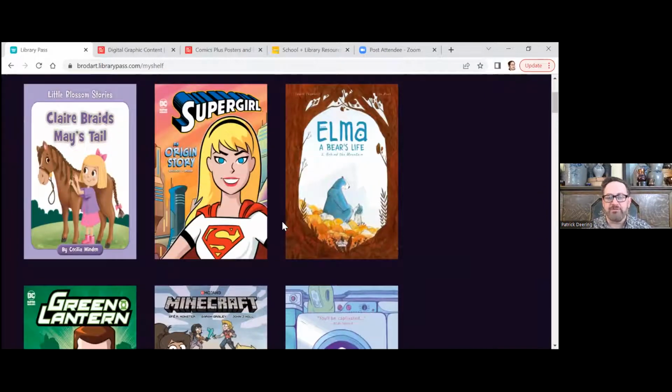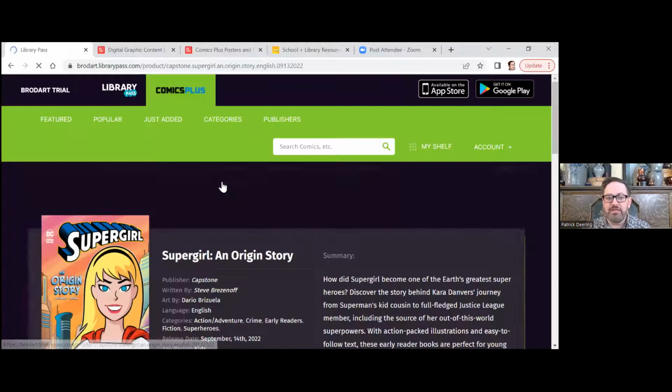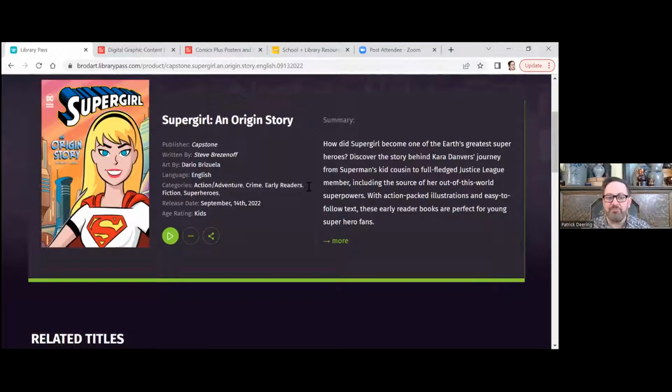Again, in my personal opinion, the app reading experience is better, but this is a perfectly acceptable reading experience. If you have a title that you want to read, all you do is click on it. It will populate the title itself, and gives you the additional information, kind of like the landing page. You've got the option right there to read now. So once you open it up, you get a full page graphic representation of the page.